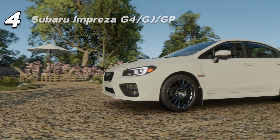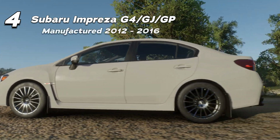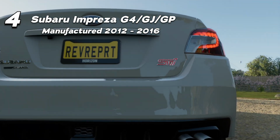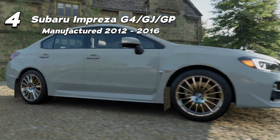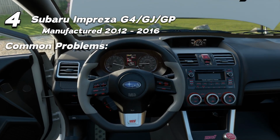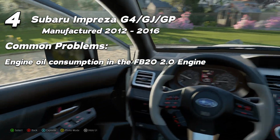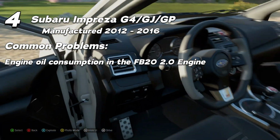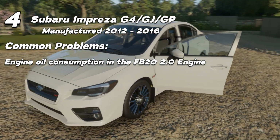Number 4 is the Subaru Impreza G4, 2012 to 2016. Following the Subaru EJ25 engine head gasket problems, which can cause engines to fail from the 2000s era of Subaru Imprezas, the 2012 to 2016 G4 Impreza has equally catastrophic problems, but more issues are involved. Here are the G4 Impreza's common problems. Engine oil consumption, due to faulty piston rings and engine blocks manufactured in the FB20 2-liter Impreza. This can cause engine failures, but also annoyingly, topping up the oil in your base model Impreza. Is it really worth it for an economy car?